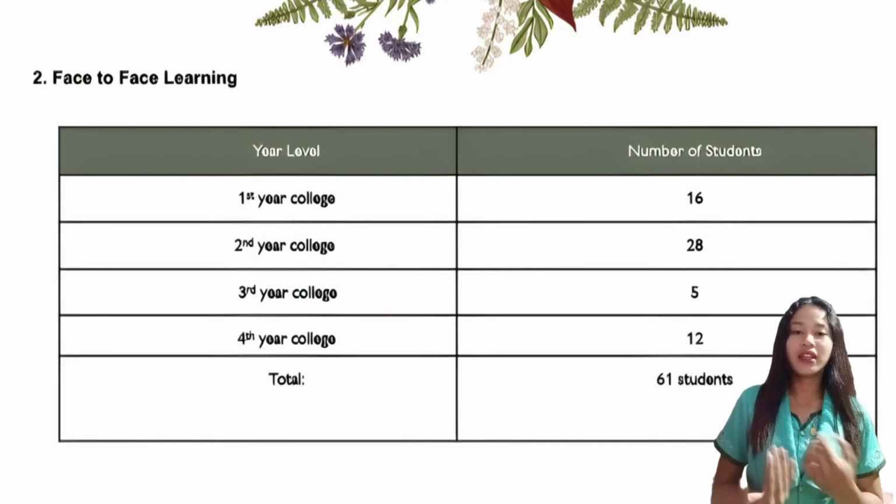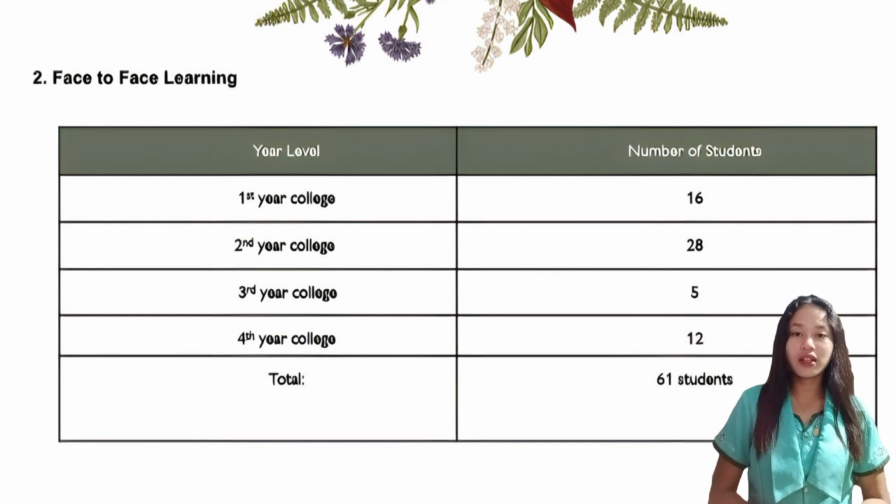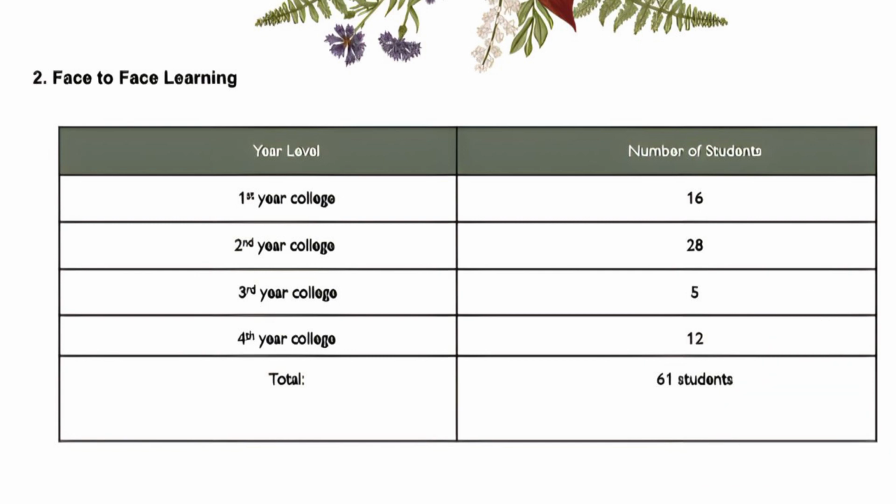Next table is for the face-to-face learning. So as usual, we have the year level and the number of students. In the first column, we have the first year college, in which 16 students chose face-to-face learning. For the second year college, we have 28 students. For the third year college, we have 5 students. And for the fourth year college, we have 12 students, for a total of 61 students who voted face-to-face learning.